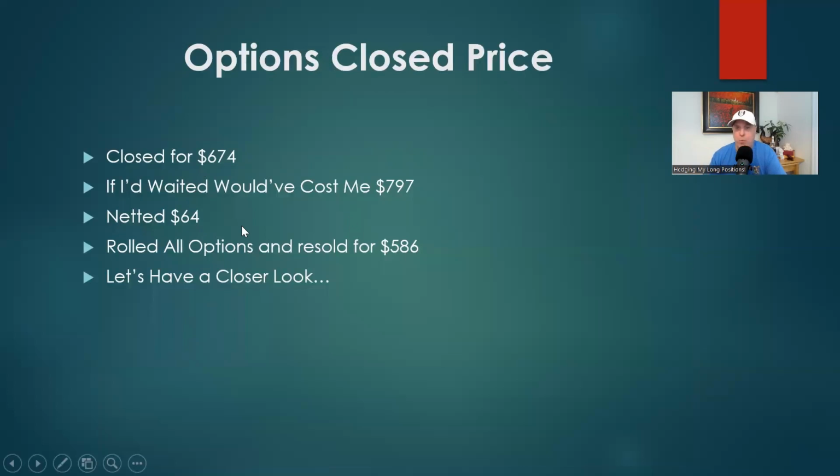I probably at that point would have just let someone else get assigned my Phillips 66 shares and let this ride out until next week on the other 3 contracts. I wouldn't have been willing to lose any money on those, because why lose money? I was going to get $65 if I let Phillips 66 get assigned, and I was happy with that price. I'm happy with all the prices on the other strikes. Why close it out at all? The only reason I closed these out was because I thought oil would rebound at the end of the day, and obviously it did.